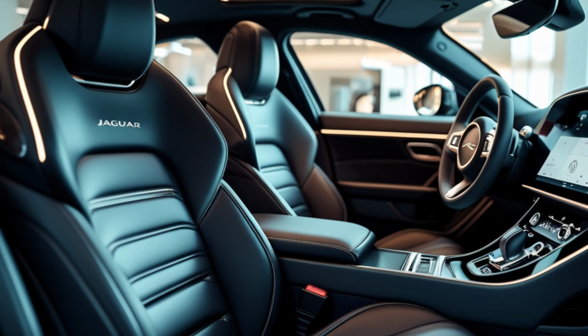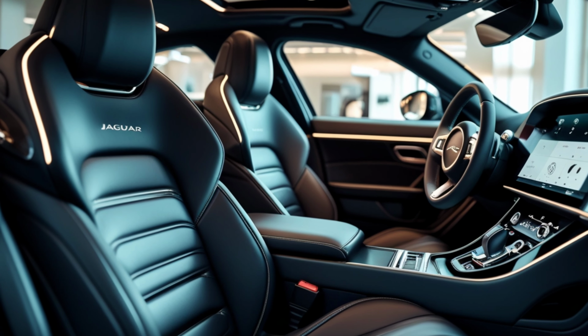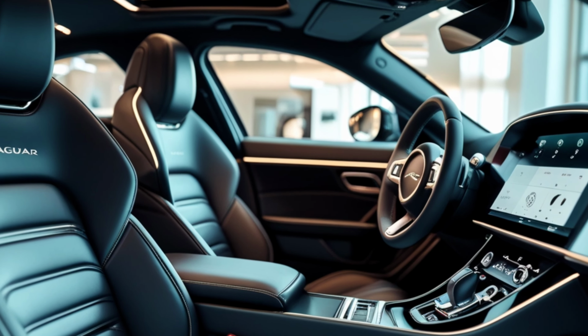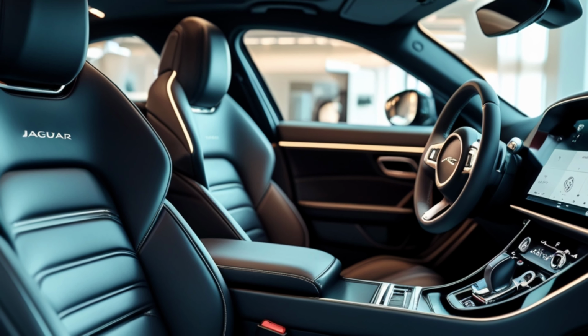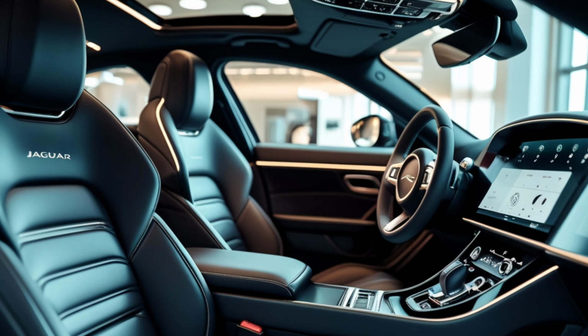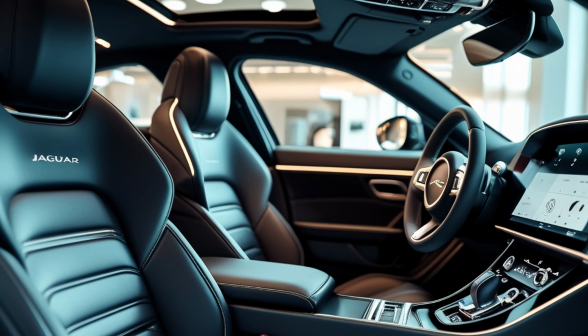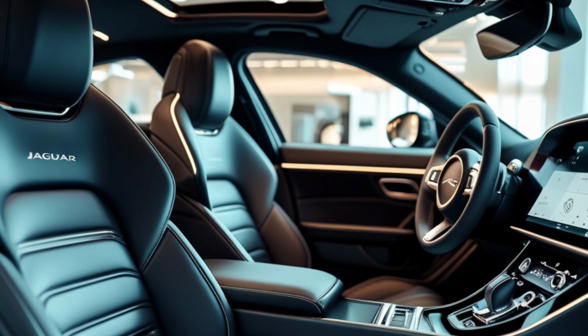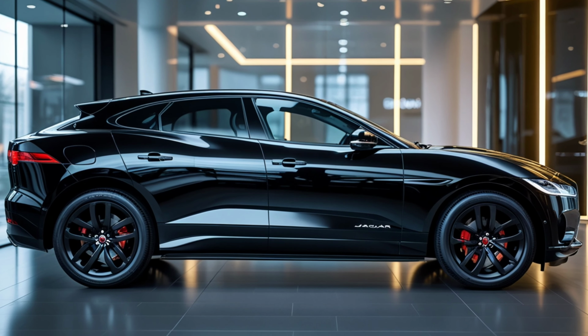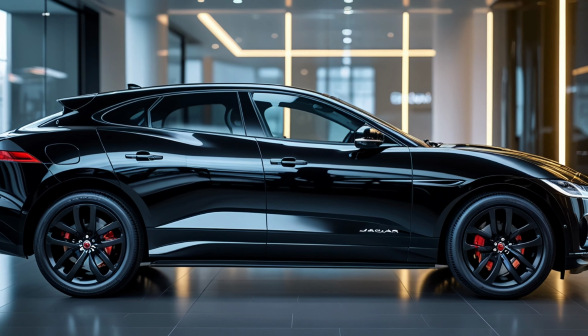For rear passengers, Jaguar has ensured just as much attention to detail. With more legroom, reclining rear seats, and optional rear infotainment screens, it's a perfect space for both executive luxury and family travel. The Meridian sound system has also been upgraded to a 1,300-watt setup that makes every playlist come alive with crystal-clear audio quality. Now let's talk about pricing.